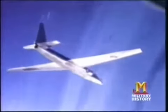U-2 flights over Russia were halted. Two things I think really precipitated us to go after stealth as a matter of national priority: the downing of the U-2s, and the realization that the penetrating bombers that we had could no longer penetrate the critical Soviet Union airspace.